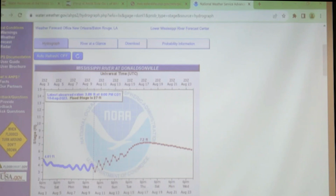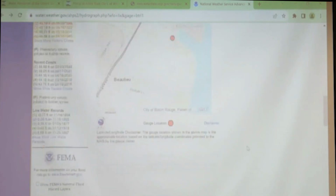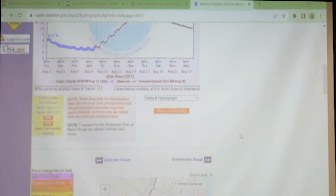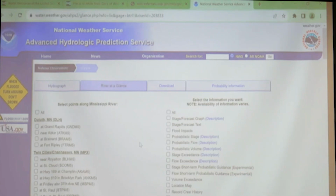I'm going to go back to it. I'm going to show you how to do it. It's called the Show River at a Glance option. And from here, I can see a lot of things. I can predict a bunch. It's on the last page of the NOAA syllabus, NOAA NWS. I can predict 3 spots along the Mississippi River and see what their heights are going to be in the next 10 days for all 3 spots. It's a very powerful tool.